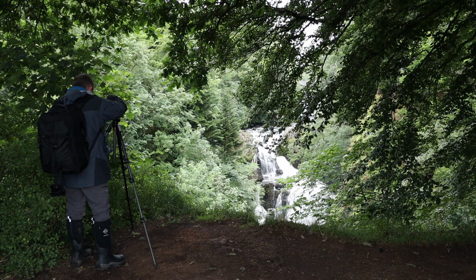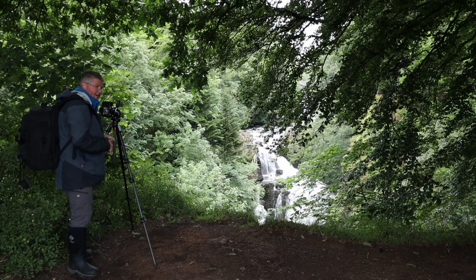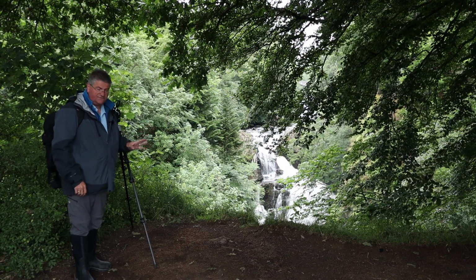So I'm just going to do a quick exposure compensation while I'm here. And what I might do is change lenses. I might put my zoom lens on and just get in closer to the falls from this viewpoint.